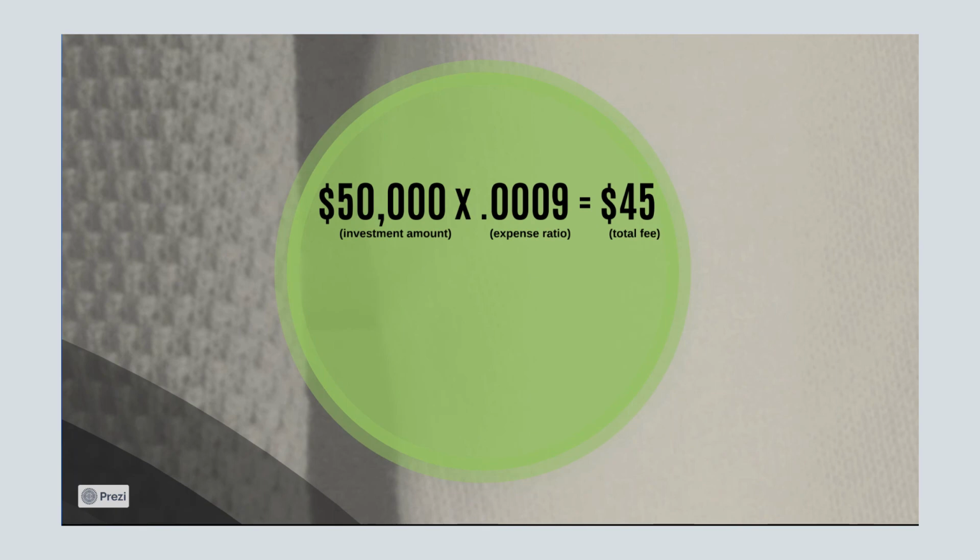So in order to calculate the investor cost, take that $50,000 investment and multiply it by 0.0009, the expense ratio, and your annual total fee to put on this trade is $45.